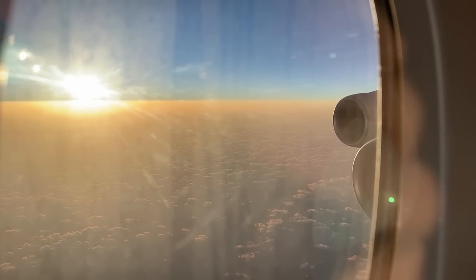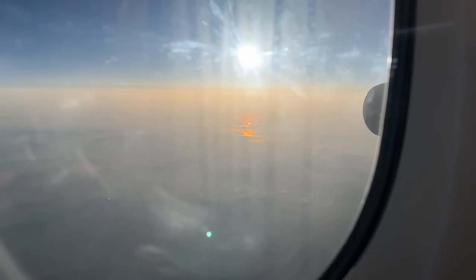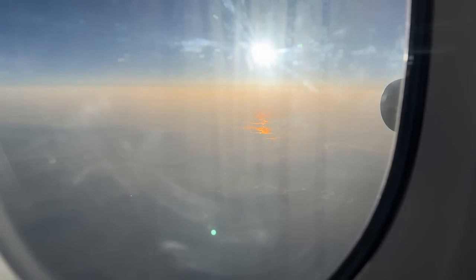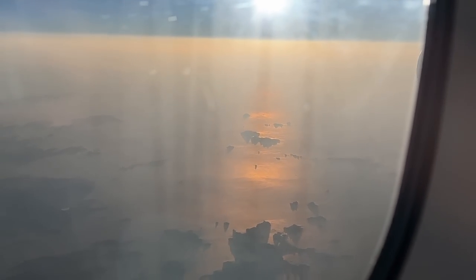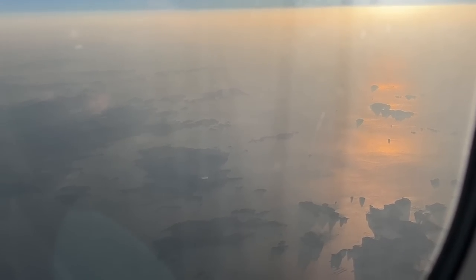Now, the bottom deck of the A380, unlike the top deck, does allow you to see a little bit more of the two ginormous engines that power the Airbus A380, so our arrival into South Korea was made a little bit more special, as those two engines just added to the wonderful view and scenery as we made our descent.